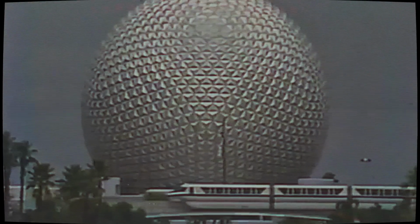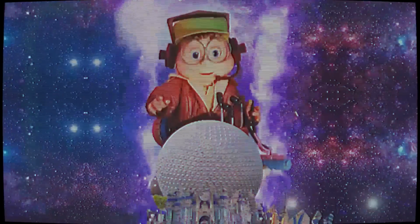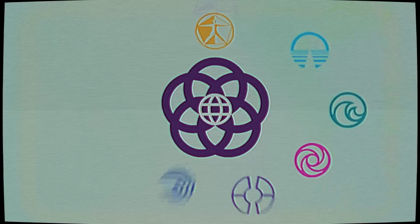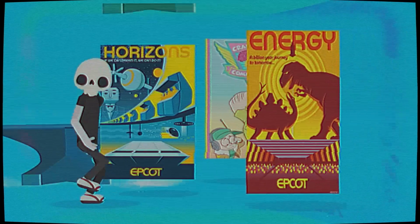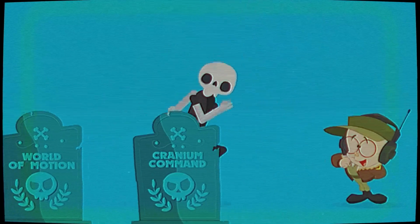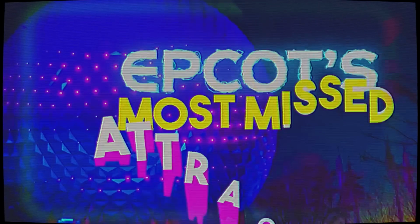On October 1st, 1982, Epcot Center opened its gates for the first time. It was something completely different from the familiar castle parks that Disney fans were used to, and Imagineers took full advantage of being able to create innovative and original attractions. But as the park changed and evolved, many of these original attractions were lost, but never forgotten. So today, we're taking a look at some of Epcot's most missed attractions.